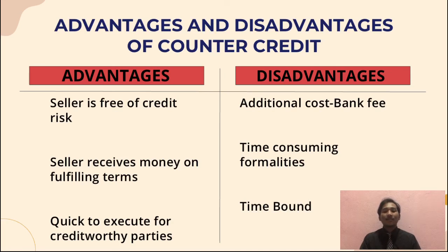The last advantage is that it is quick to execute for creditworthy parties. For the elaboration, a letter of credit is quick to execute. As per the initial terms and conditions, the seller or exporter has to present the proof of material type and quantity along with the shipping documents supporting his claim that the goods have been shipped. The advising bank will verify the documents and give the full payment.